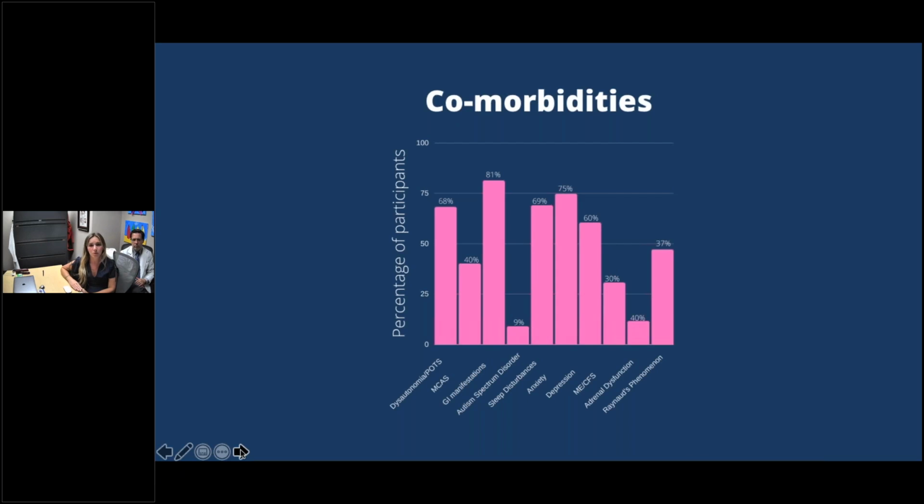And then looking at comorbidities outside of the typical criteria for hypermobile EDS. So we saw that dysautonomia or POTS was reported at 68%.